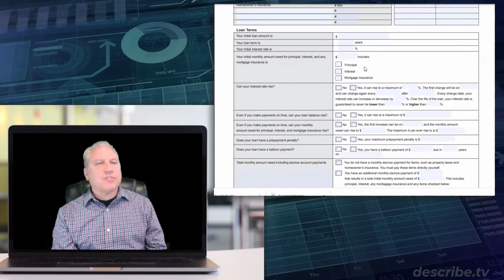It also has a section for your loan terms: initial loan amount, how many years, your interest rate, what your payment is going to be, principal, interest, and mortgage insurance if it has it. Is it a variable mortgage, yes or no?